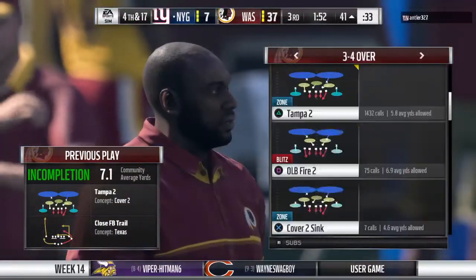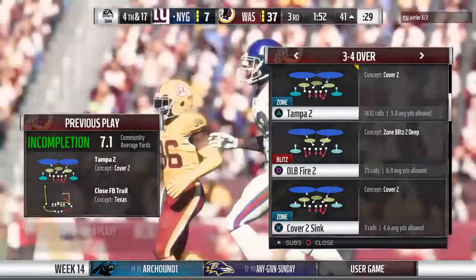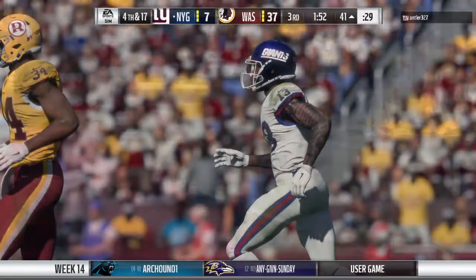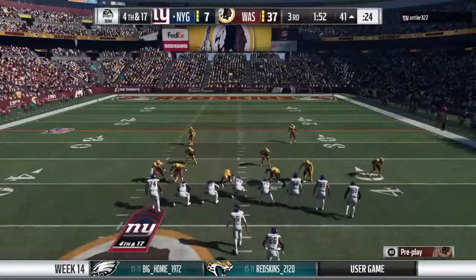This defense is continuing to contest every deep ball that is thrown downfield. And, look, it doesn't matter whether you're playing man or zone. Eventually, that becomes man-on-man. And you've got to trust yourself and go up at that moment of truth and make a play on the football.